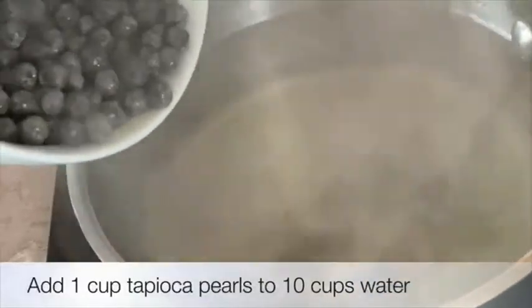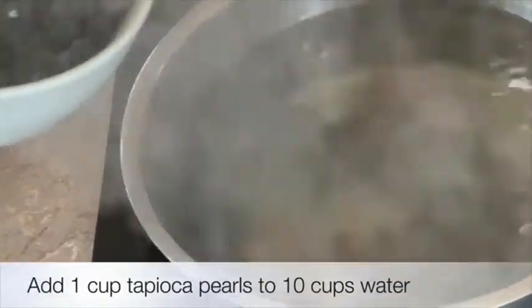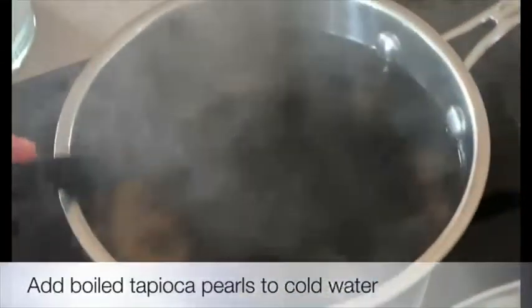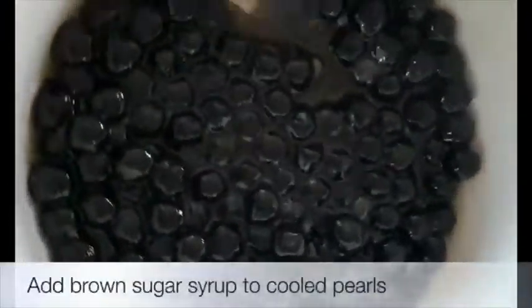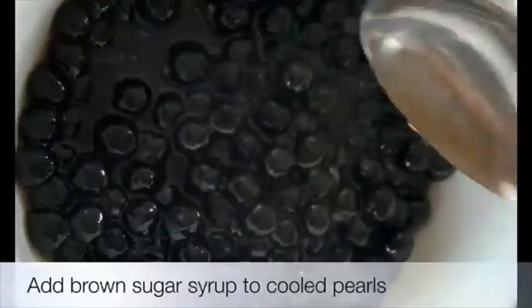Next, add 1 cup of tapioca pearls to 10 cups of boiled water. Tapioca pearls are done boiling when they start floating to the top. Take the boiled tapioca and put them into cold water so that they don't stick to each other. This is really important. Remember that brown sugar sauce we just made? Add that to the boba pearls.